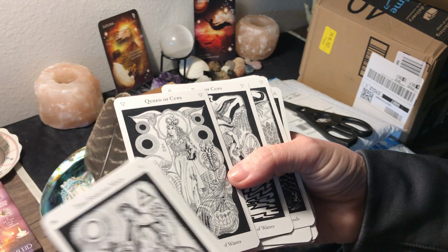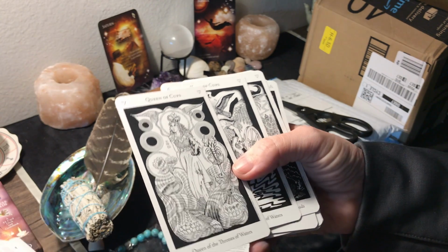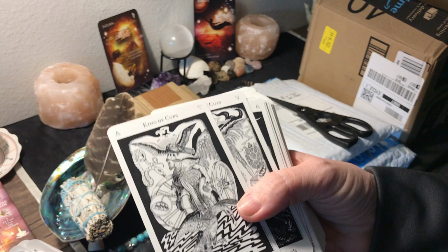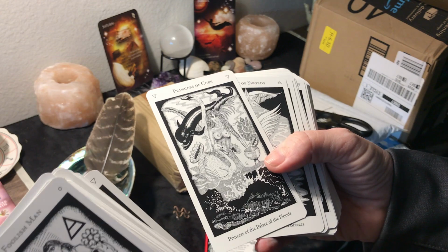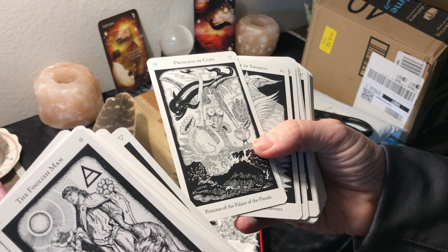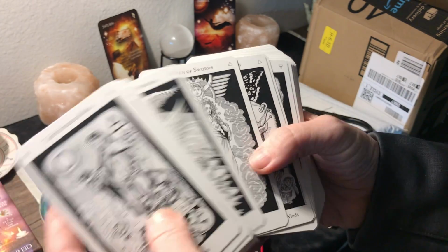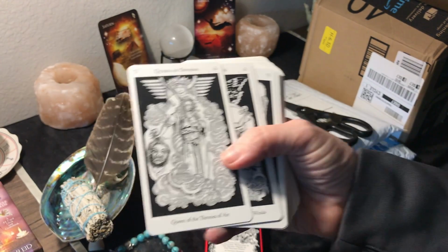Queen of Cups. So they have Gemini, and they have Cancer. So they have Scorpio or a crustacean. Doesn't have to be. Then we have the King of Cups, Prince of Chariot of Waters. We've got the Princess of the Palace of the Floods, Princess of Cups. Knight of Swords, Queen of Swords. Whoa, that is some intense imagery, right?